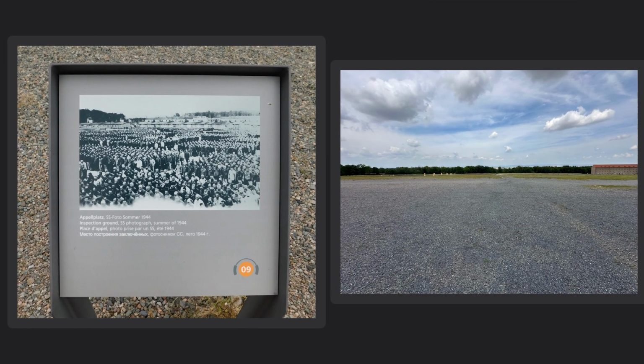As we pass through the gate, we find ourselves in a large open area known as the roll call square. To give you an idea of how large this area is, you can see in this picture from 1944, the area is packed with thousands of prisoners during roll call. On the next slide, we'll take a 360-degree view of the camp from this location.